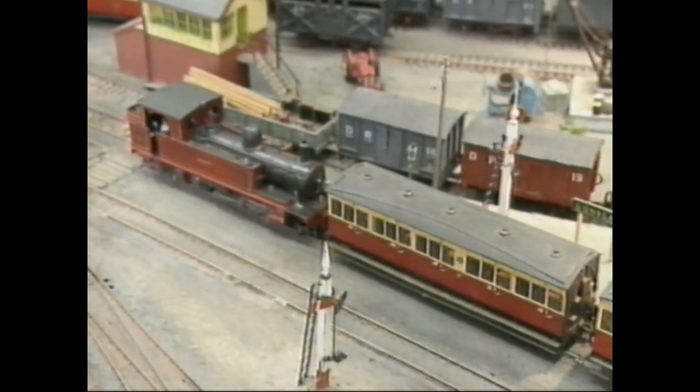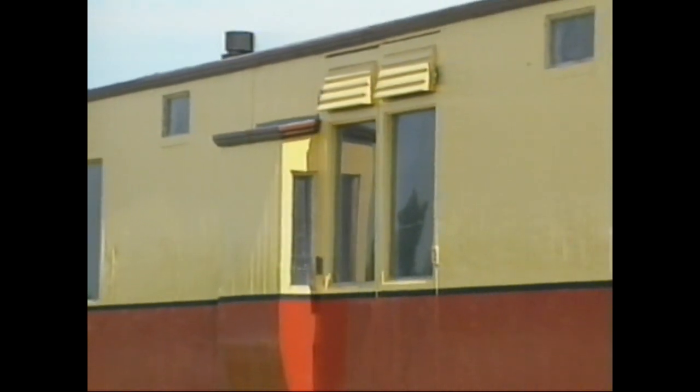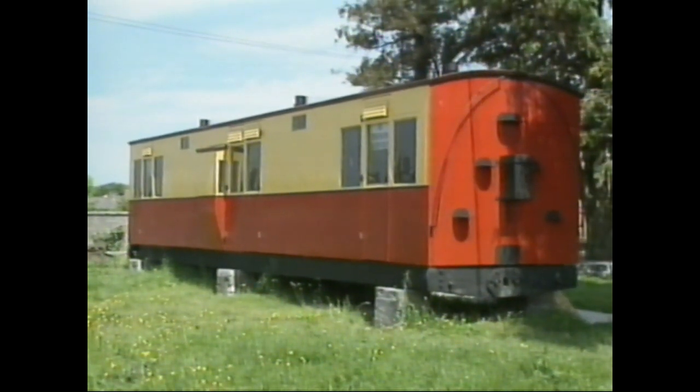Rail car number 15 and 2-6-4 tank number 6 Drumboe have been secured and await restoration. Together with brake coach number 28, already restored and currently on display outside the station, they will form the nucleus of stock for the new line.